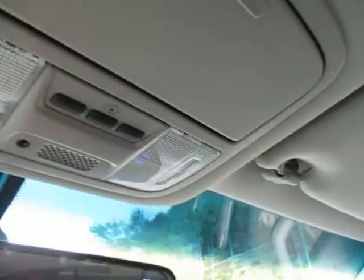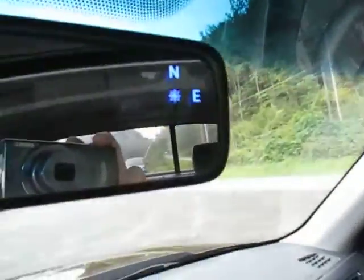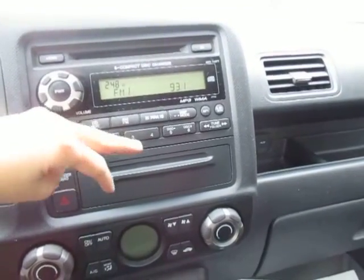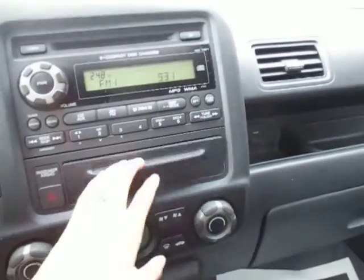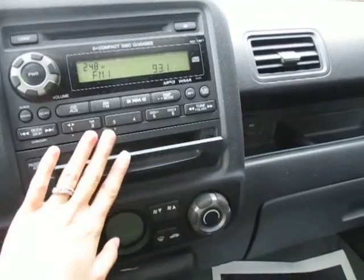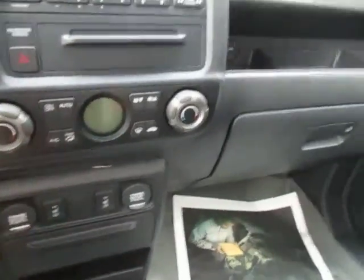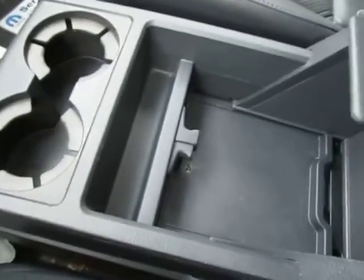Overhead, you've got some buttons to link up to outside lights or garage doors. You've got this cool directional right here on the rear view mirror. CD player, which is actually a 6-disc changer as well. Lots of storage spaces and plugins for this. AM, FM, satellite radio. You've got digital, dual climate controls up here, heated seats, power outlets, all kinds of storage and plugins for this thing.